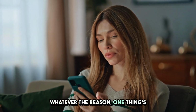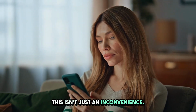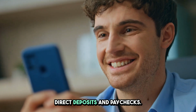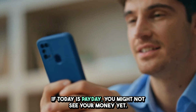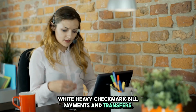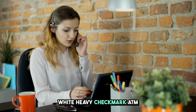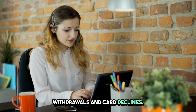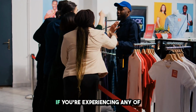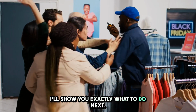Whatever the reason, one thing's for sure. People need answers now. This isn't just an inconvenience. It could seriously impact your money. Here's how. Direct deposits and paychecks. If today is payday, you might not see your money yet. Bill payments and transfers. Automatic payments could fail, leading to late fees. ATM withdrawals and card declines. If your account isn't updating, you might have trouble accessing cash. If you're experiencing any of these issues, keep watching. I'll show you exactly what to do next.